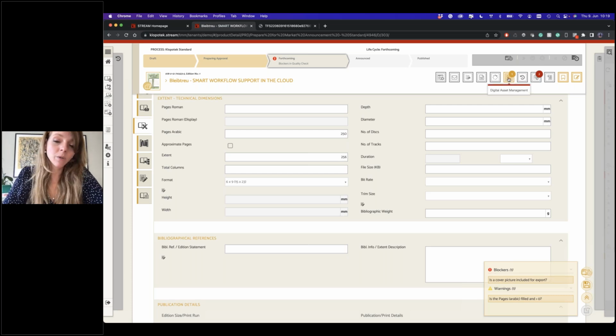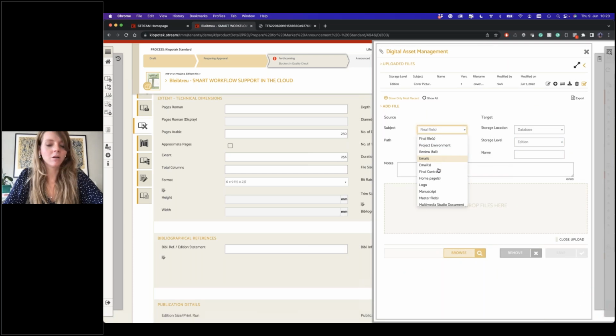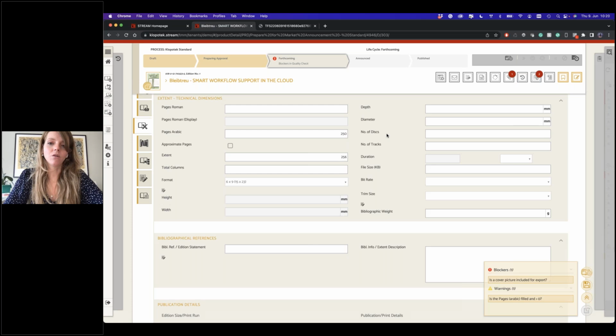So the next part is that my cover picture is not included for export. For this, I have a digital asset management. Especially in the current time of Corona, we decided to build in a couple of functionalities that make working with our system as a team easier. And one part of it is obviously to have a shared source of information where you can attach various formats, files, and details, in this case, the cover picture, and I can mark it for export. But if I upload new files, you can also do email communication, contract information, logos, manuscript, everything you want to really share with your team, you can hold in the digital asset management. And then it doesn't matter if some of your colleagues work remotely or work in the office, you have one central location where you store this data.